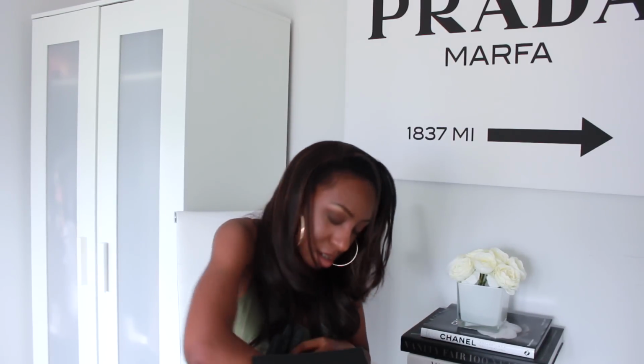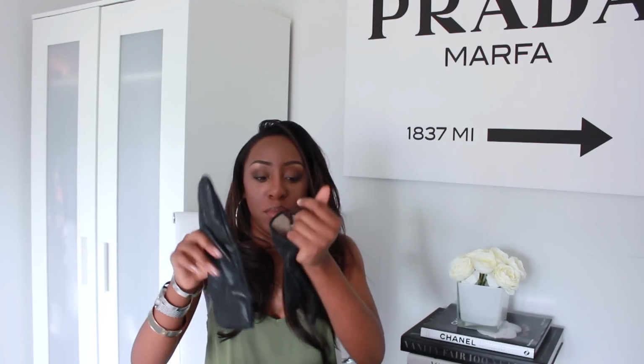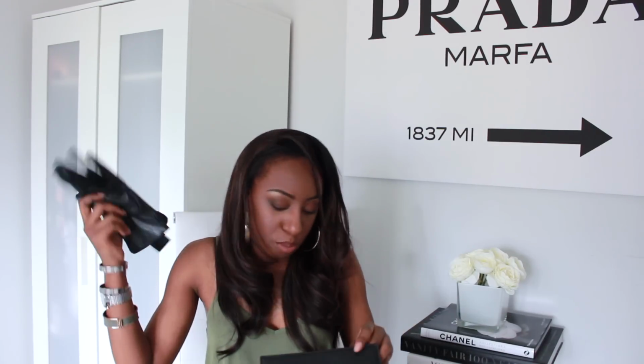Something that has been getting a lot of use are gloves. So it's these gloves. They are lined on the inside and they are faux leather on the outside. So they're just for when it gets really cold, basically.